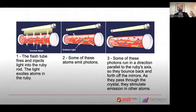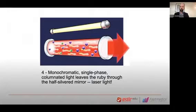So once this light comes in and excites all of these atoms, they start to emit photons as part of this process. That starts to scatter the light, and some of these photons run in a direction parallel to the ruby's axis. You can see here, going backwards and forwards along the correct axis. They bounce back and forth off the mirrors. There are mirrors on either end. As they pass through the crystal, they stimulate emissions in other atoms. So they keep hitting each other and they accumulate photons. And those photons are then emitted as monochromatic, single phase, collimated light. So in other words, a laser.